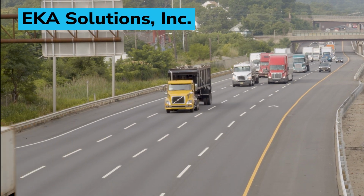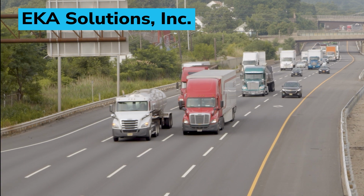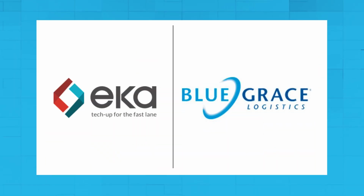EKA Solutions Inc., provider of the cloud-based integrated freight management platform, EKA Omni TMS, has a new LTL partnership with 3PL Blue Grace Logistics that will offer EKA freight management and Blue Grace LTL services to EKA broker and shipper customers beginning in the fourth quarter of 2023.